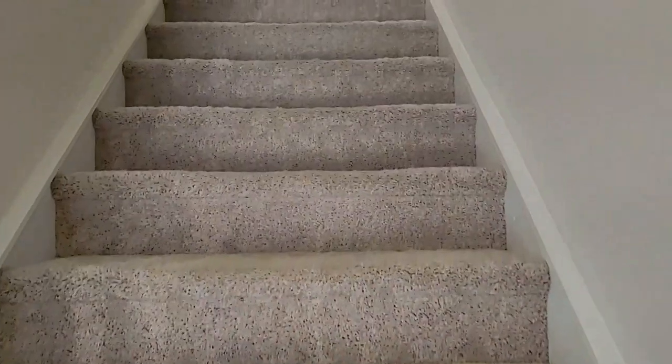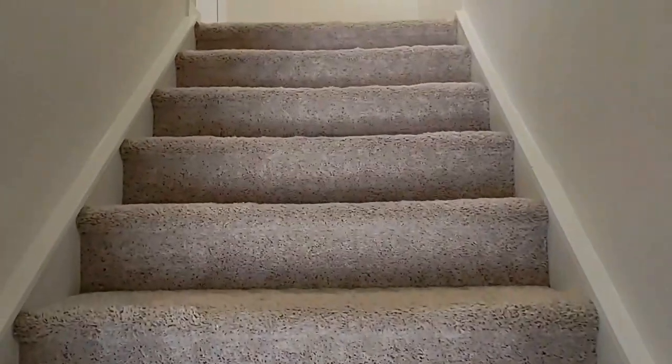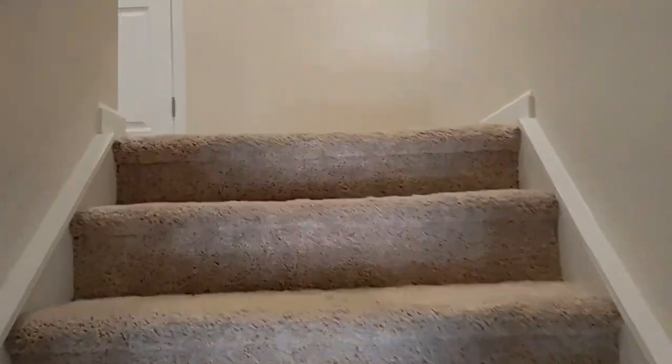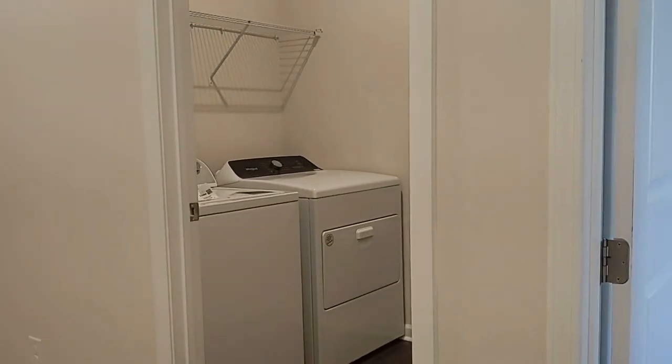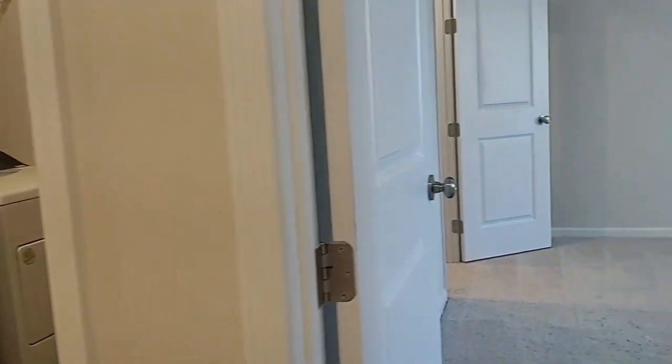So the 3 bedrooms are up on the second level. There's the laundry room as well. Washer and dryer are included.